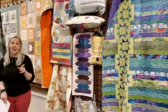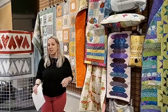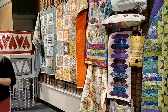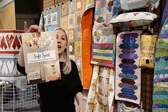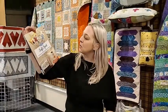So speaking of baby quilts, the next book we're going to go over is called Soft Spot, and I have it sitting right here in front of my face. So we have Soft Spot. And this book is all about pillows and comfy cushions.